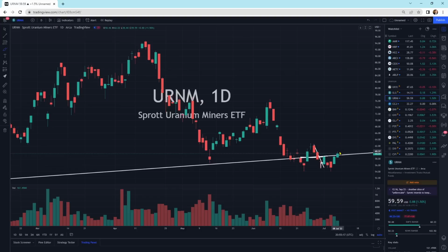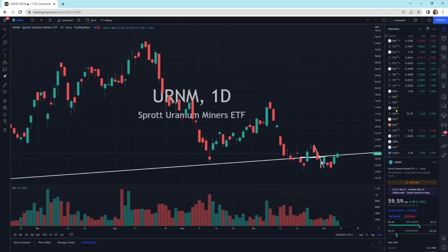I wish it finished a lot stronger and with a little bit more volume. It would be a little more indicative of a bottoming type move, but we haven't had it yet.